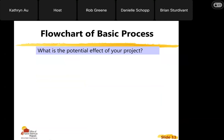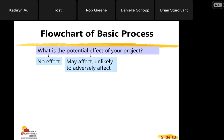which is, what is the potential effect of your project? There are 3 official potential effects or findings that you could have for your projects. 1 is no effect. 2 is you could affect, but you're unlikely to adversely affect. So it's possible the species could someday be there, but your project probably won't hurt it in any way. As opposed to adverse effect, where your project could threaten or destroy the critical habitat that they rely on, or even kill a few individuals of that species.